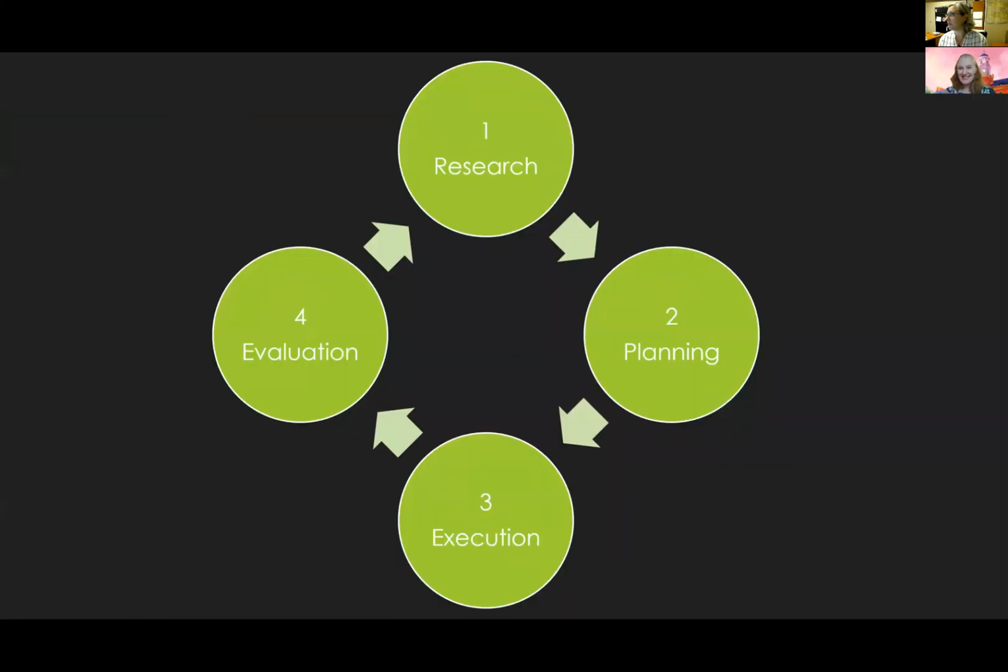So let's get started. Now, like Sarah said, I run the communication services office at the Oklahoma State University Libraries. So we help promote really anything that the OSU Libraries might be doing. And oftentimes people like to come to our office with big ideas, which we love. We love big ideas in our office. We love to talk about big ideas. We love to help people execute big ideas.